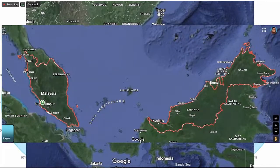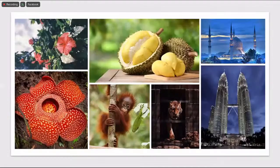Malaysia is divided into 2 parts. On the left of your screen is Peninsula Malaysia, and on the right of your screen are the states of East Malaysia, Sabah and Sarawak, which are on the island of Borneo, and we share the island with Indonesia. Peninsula Malaysia is the part of Malaysia that is more developed compared to the eastern part.